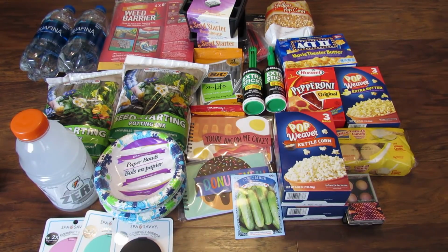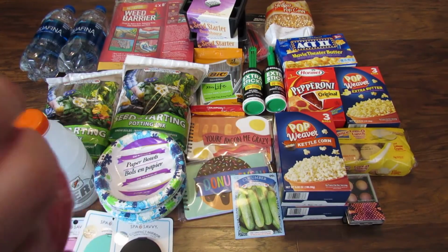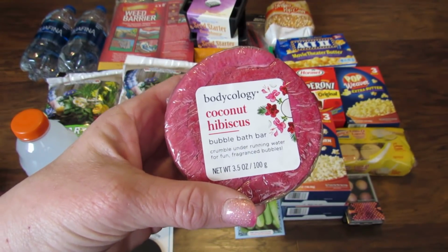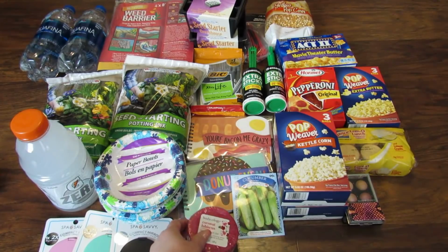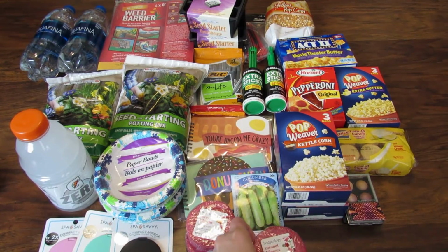And lastly, by Bodycology, I found this coconut hibiscus bubble bath bar, and I picked up 4 of them. It is the only scent my store had, and they also didn't have the, I think there's like a shower jelly. They didn't have that. They only had these. So I grabbed 4 of those.